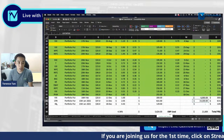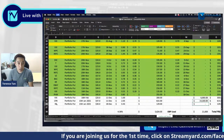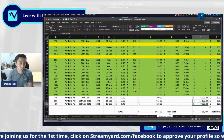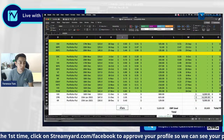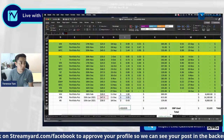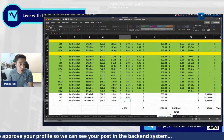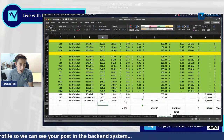It is going to require a cash deposit of $9,000, which is for 300 shares at $30 a piece. Now, what's the ROI on this trade? The ROI on this trade is going to work out to be 43 cents divided by $30.